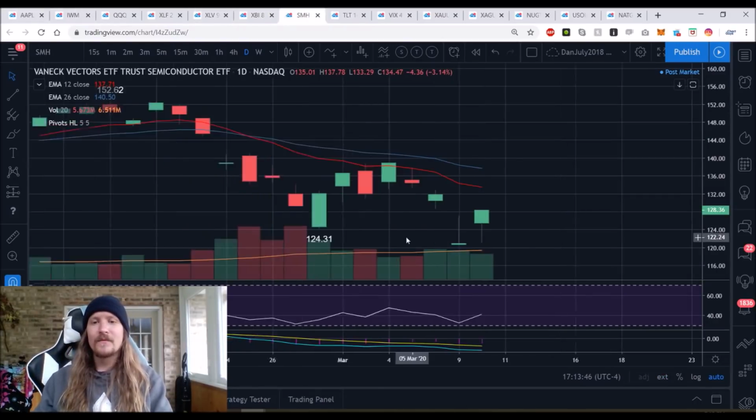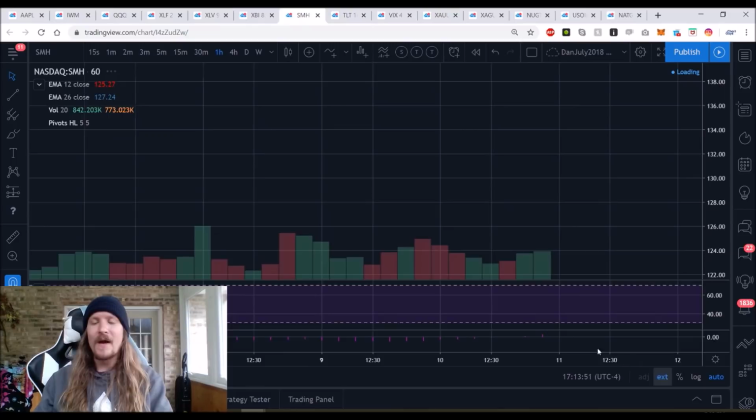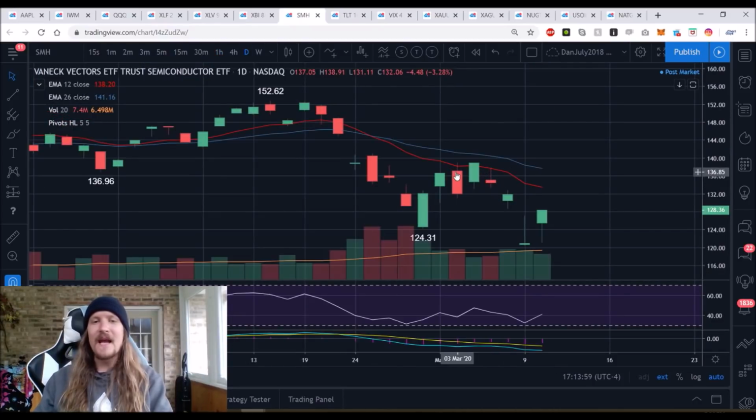SMH bounces underway, close at the high of the day, hourly time frame, right at the high of pre-market, and just getting over it at the end of the day. So you can say we're in an hourly uptrend, and we're looking at daily resistance. Anything under 138.91 is a daily lower high.